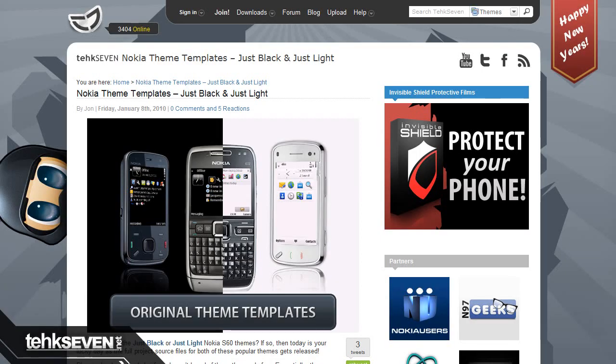Okay, time for some theme stuff. This time, this is for themers. Check out our site's blog for the full template and project files from one of our recently released Just Black and Just Light Nokia themes. Just open these files in Nokia's Carbide and you are ready to go. Good luck and have fun theming.